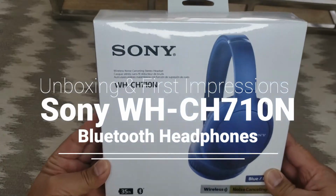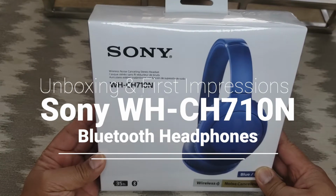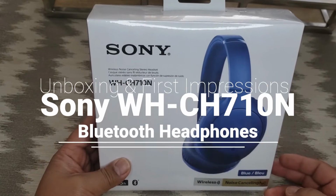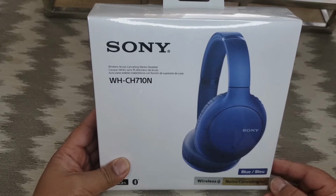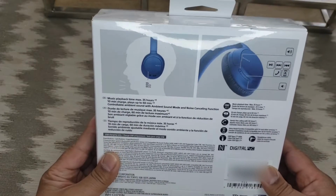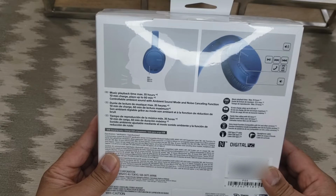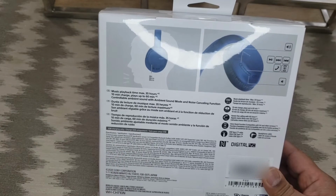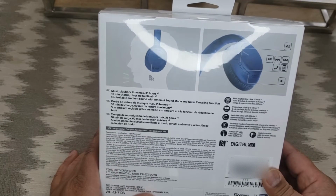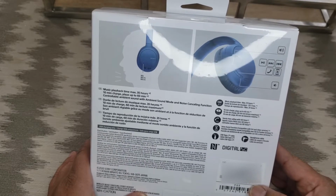Just got a quick little unboxing for you. Today we are looking at the Sony WH-CH710N. Beautiful name. So this is the Sony wireless noise canceling stereo headphones. Quick specs on the back: 35 hours of play, 10 minutes charge, plays up to 60 minutes. Ambient sound control and noise canceling being probably the biggest feature on this.